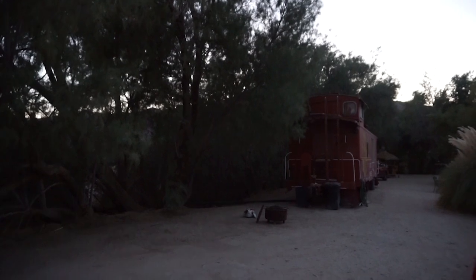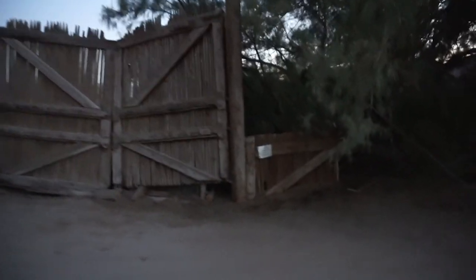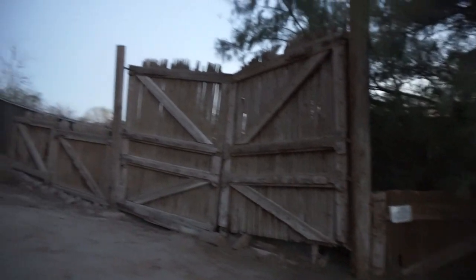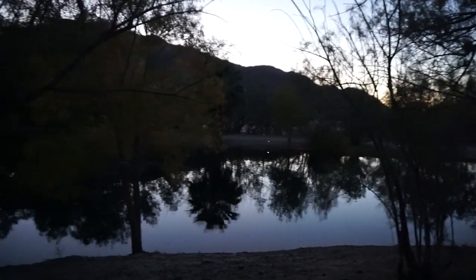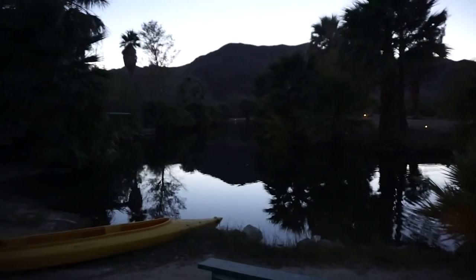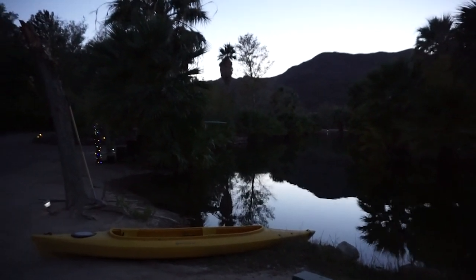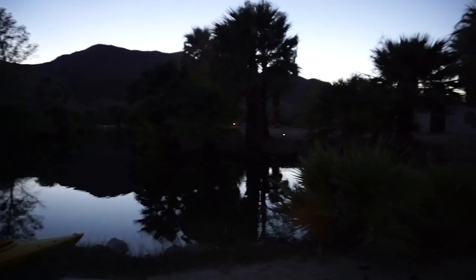I haven't shown this yet, but there's our caboose. There's our lake. And this really cool gate, it says, is a prop from the 1978 King Kong movie with Jessica Lange. We're having a little walk around the pond at sunset. It's very Thoreau-esque, don't you feel? I feel like Thoreau would really approve of this trip. More tranquility. Just the sunset. I'm just trying to soak it up. It's so pretty. And I haven't seen any bats yet. Knock on wood.